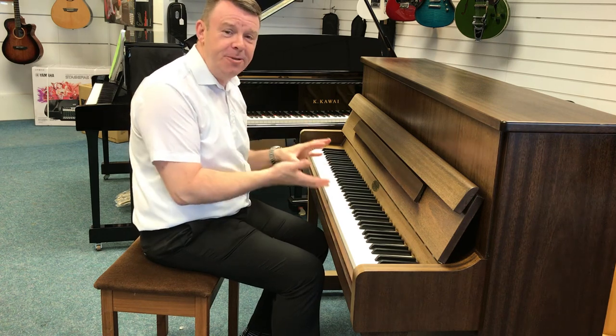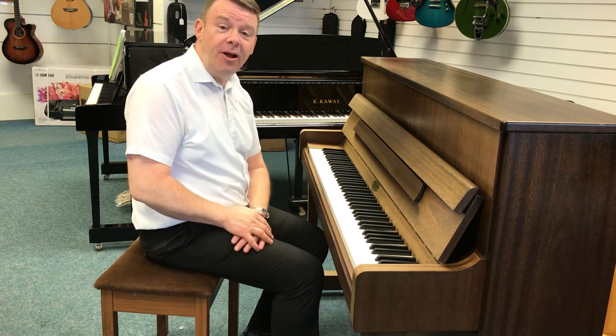Sounding piano, and it's an absolute joy to play with the great action on this Kemble Oxford.